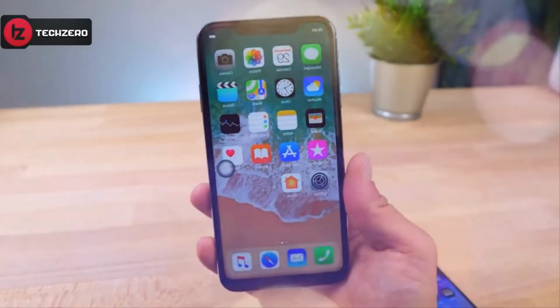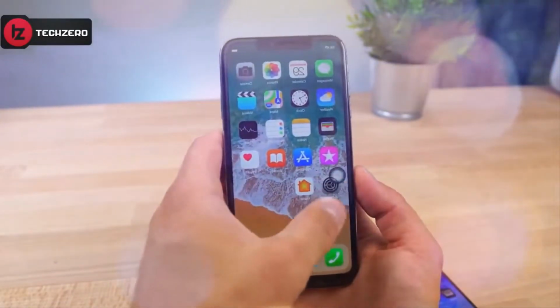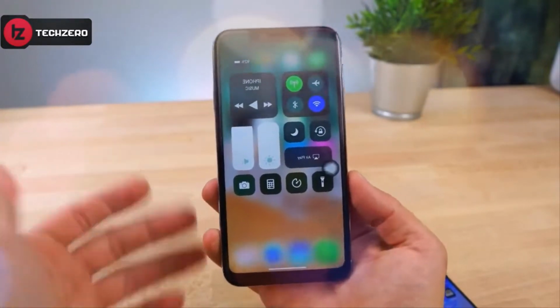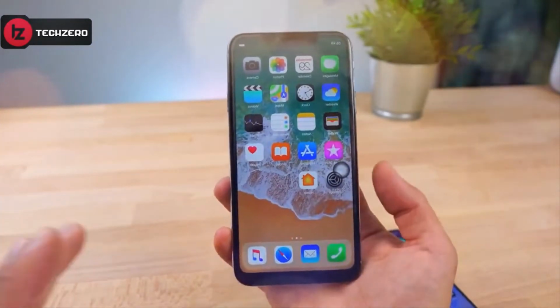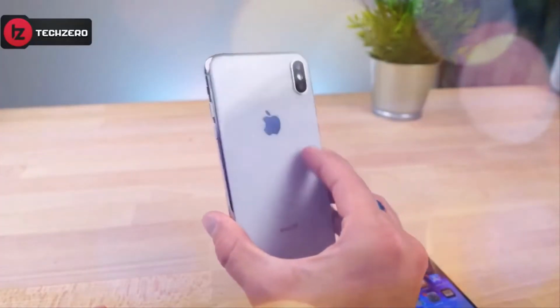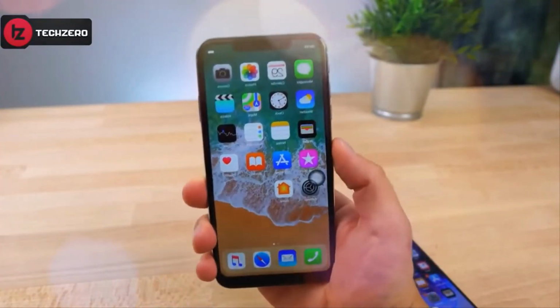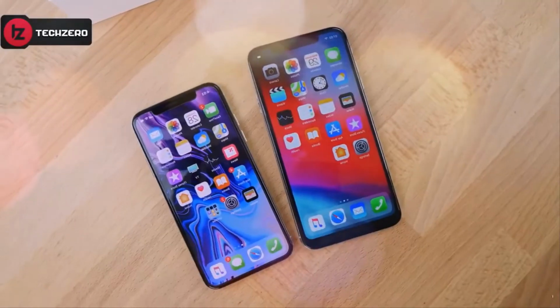Let's go ahead and explore the software a little bit. It seems smooth on the home screen. Control center takes a minute to come up. Not something I'd expect in iOS 12 from the iPhone XS Plus. But it's becoming more and more natural to actually sit here and just use this thing. It feels pretty dang good.